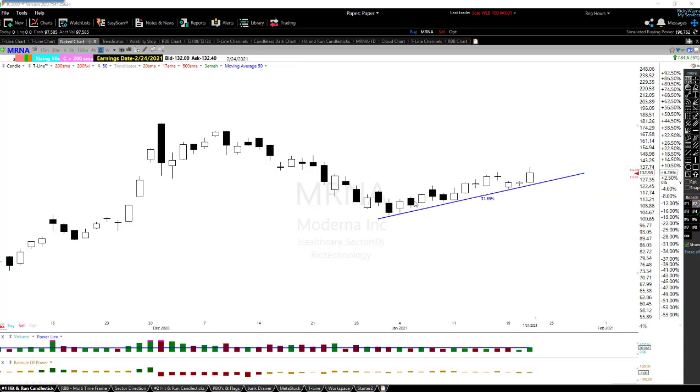Here's MRNA. You can see this trend in MRNA. Look how this has gone from a low to a high, to a higher low, to a higher high, to a higher low, and it even went to a higher high here. So this thing is really starting to shape up, look pretty nice.